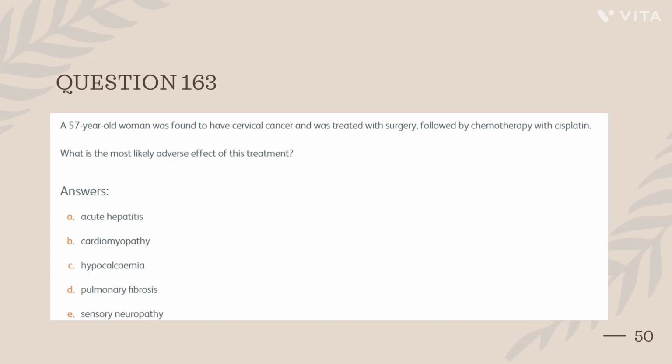Next question. A 57-year-old woman was found to have cervical cancer and was treated with surgery followed by chemotherapy with cisplatin. What is the most likely adverse effect of this treatment or cisplatin therapy? Acute hepatitis, cardiomyopathy, hypocalcemia, pulmonary fibrosis, sensory neuropathy. So it is sensory neuropathy.